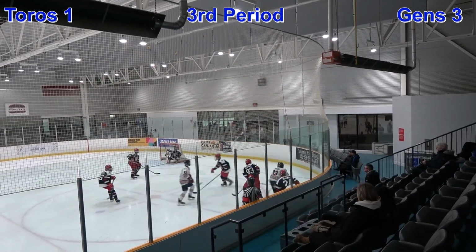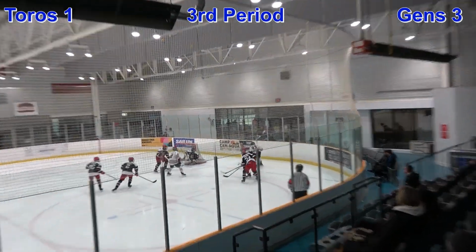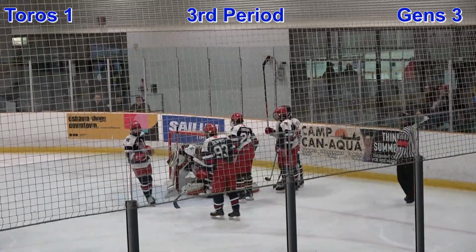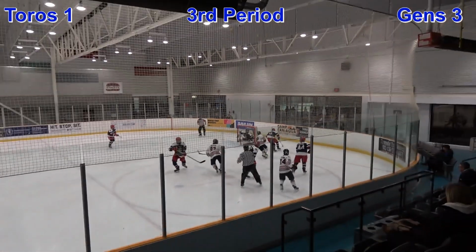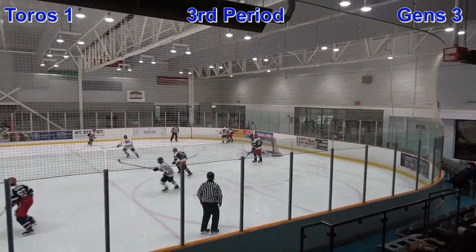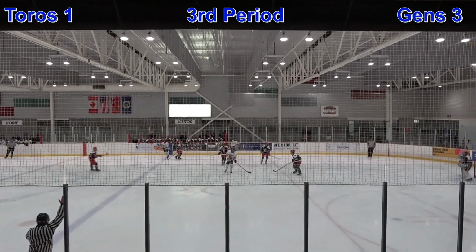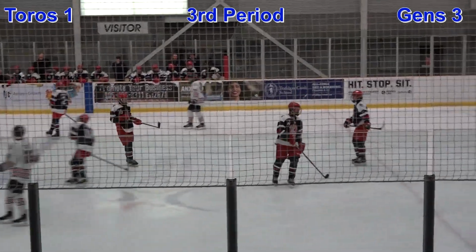Trying to move it off to the side there was Maruna. Maruna trying to jam it out in front. Couple whacks away and it gets stopped by Foreman. Face-off is won there by the Toros in their own end. Coming around the boards to try and tip it out. That's going to be an offside going to Oshawa.